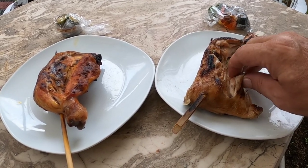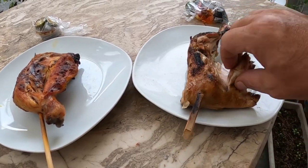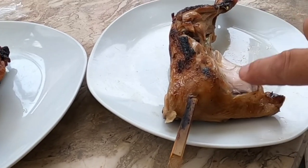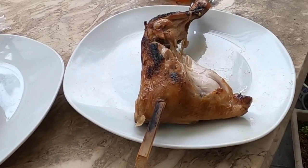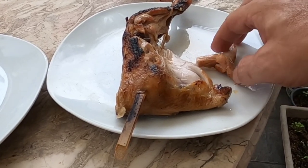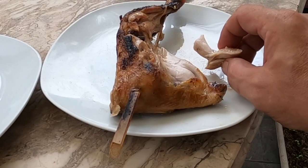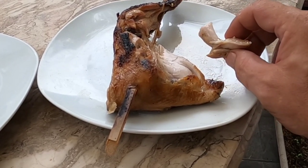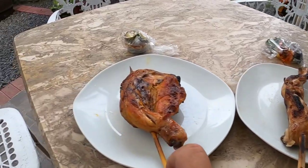Right, taste test. First, Nina's one. Well, that's certainly a tasty Inasal. Nina's one is very famous. It's been around a long time. It's famous for its good chicken.